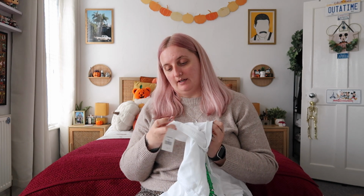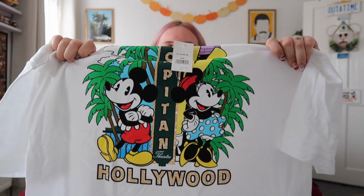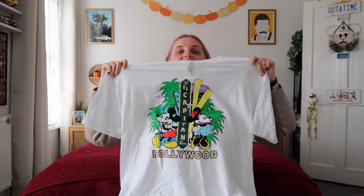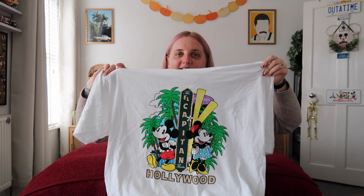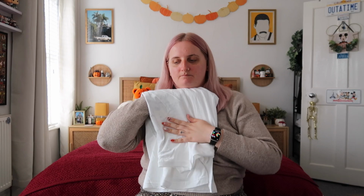It is a proper Disney Studio Tour t-shirt, and it's got Mickey and Minnie outside the El Capitan Theatre in Hollywood. How cool is this? I absolutely love this. I knew I was going to regret not buying this if I didn't pick it up, so I couldn't resist, and it's going to be such a cool special t-shirt to have in my collection.